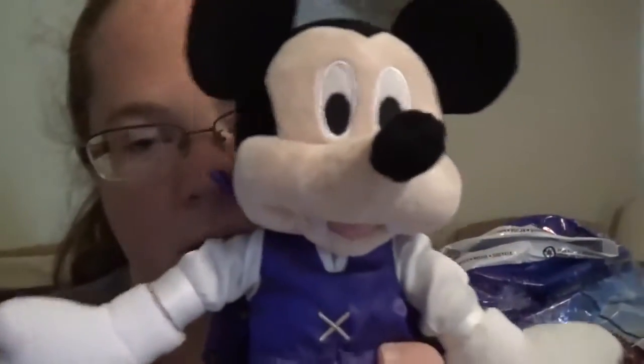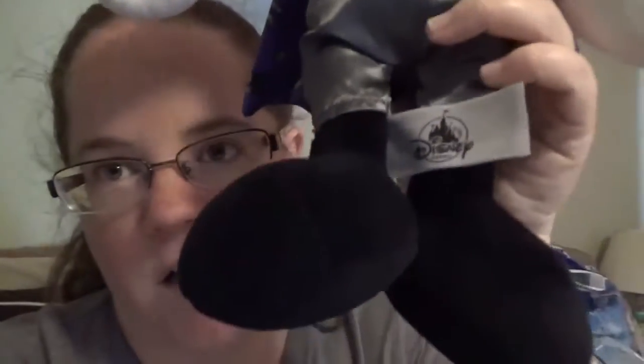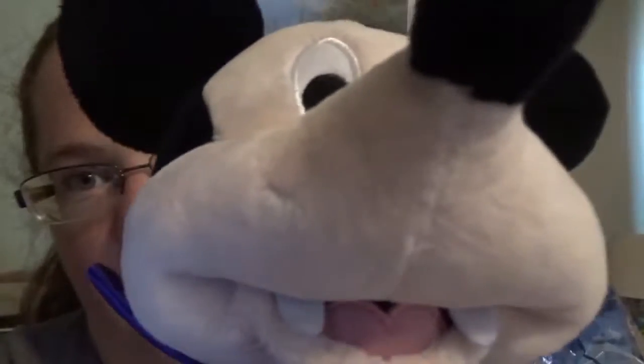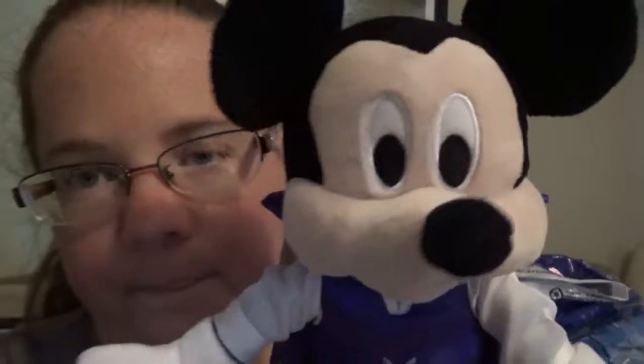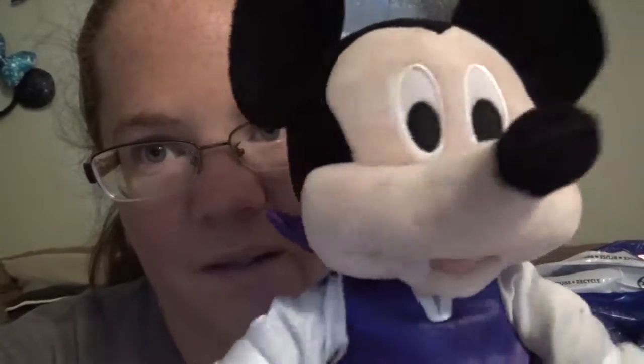But anyways, Michael got the Halloween Mickey, and he is Dracula. See his fangs? Count Mickey. So that is what Michael got for his Disney purchase to add to his Mickey collection.